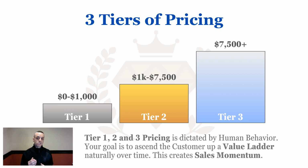Most of your tier 2 and tier 3 customers are going to be repeat customers that potentially came in and spent less than $1,000 in the past. You don't hear from them for 6 months, 12 months, 18, 24 months. And then surprise, surprise, they come back and spend $3,000 at tier 2. So that is generally going to be how your customers progress up the value ladder.